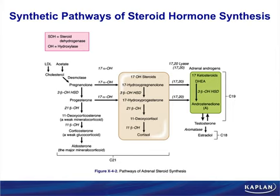Desmolase gets the whole party started on the whole pathway. The pathway on the far left is the glomerulosa. Now, the intervening steps of pregnenolone and progesterone are not important in the adrenal because they don't circulate. There's no pregnenolone receptor. It doesn't become important until you get to the 11-deoxycorticosterone.